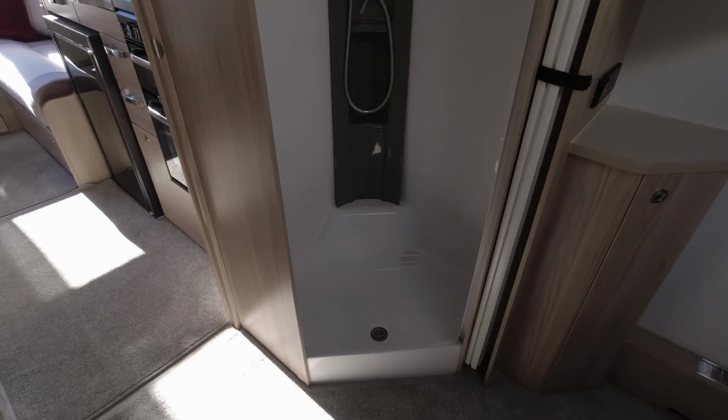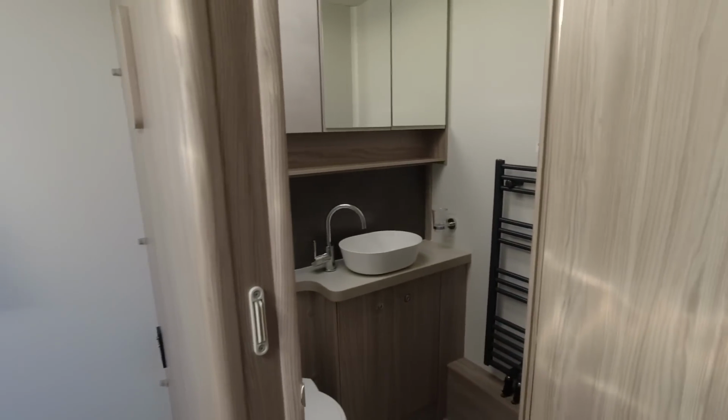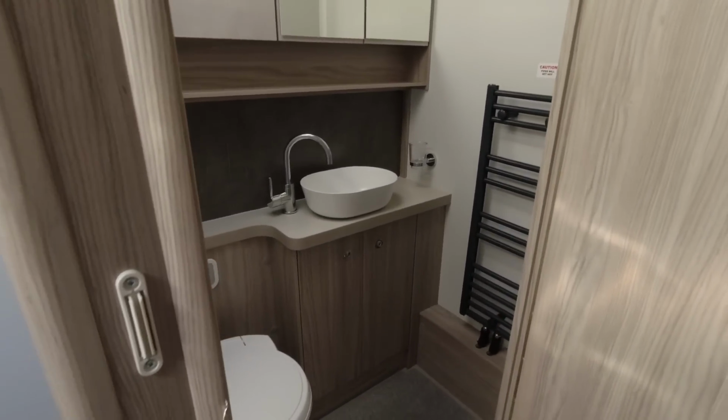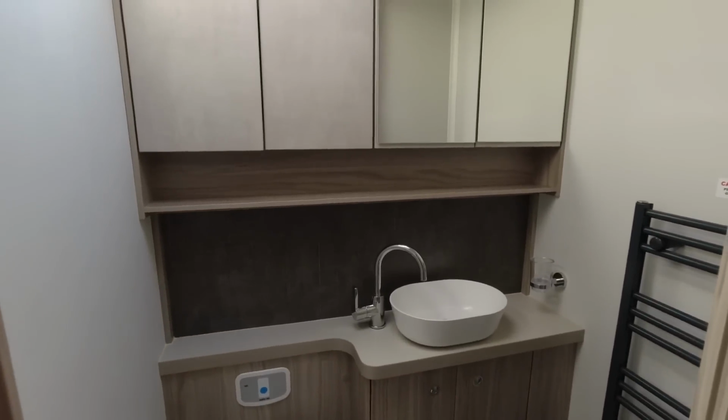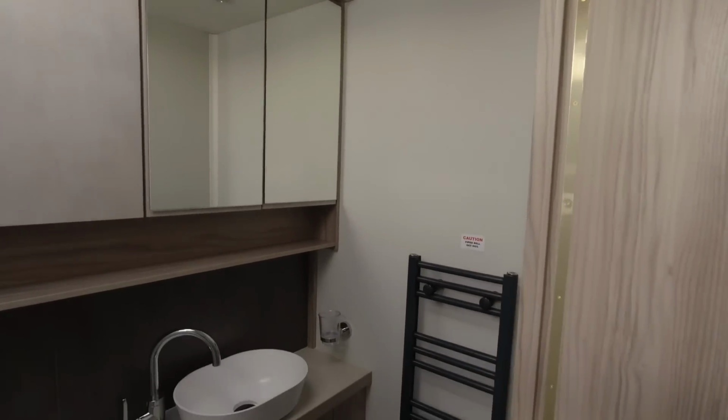That's pretty good size as well, I'll give them that. And when we open this door, it does close across. And we then have the bathroom on the near side. So different to the ones we've seen before. Near side bathroom, but the same layout. The same sink, the same cupboards, and your towel rail there.